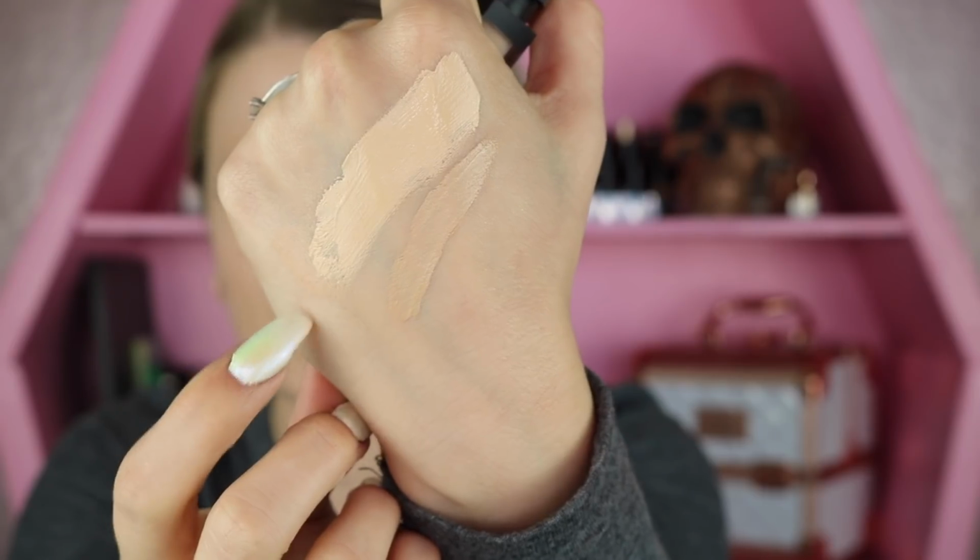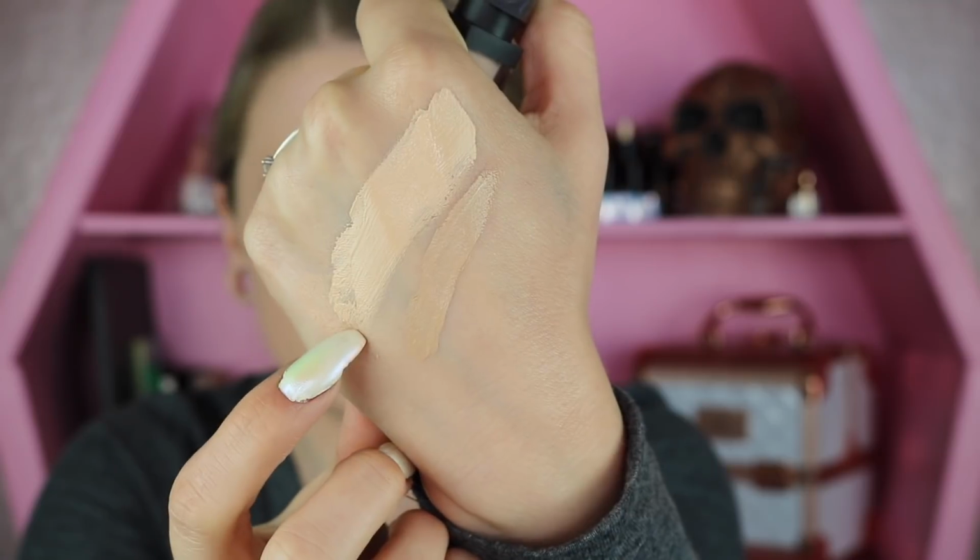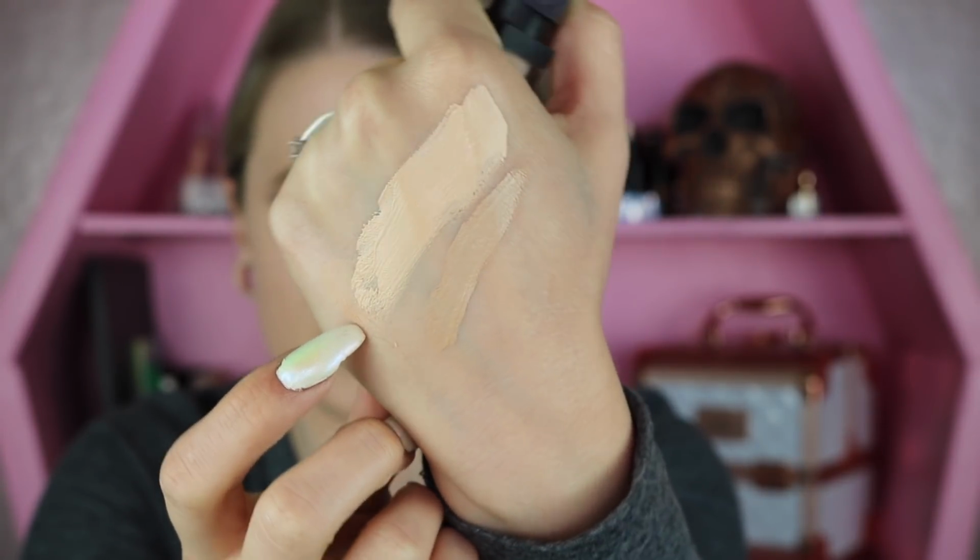One thing I will say is that this concealer, for being fair, is a lot darker. I'm actually gonna do a swatch again. There's the foundation and there's the concealer in Fair. And the Fair concealer is a lot darker than the shade Porcelain in foundation. So I'm just gonna try to put just a little bit underneath the eyes. I'm not gonna go too crazy with this concealer since it is a little bit darker. And just blend that out.